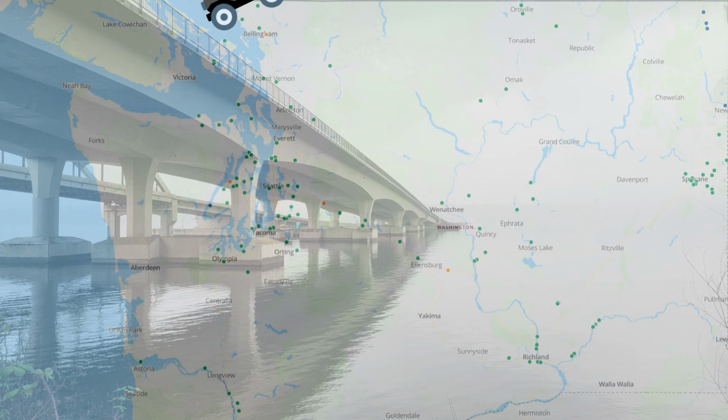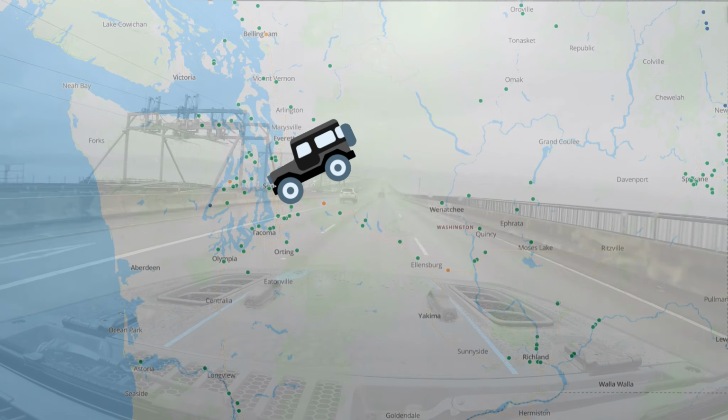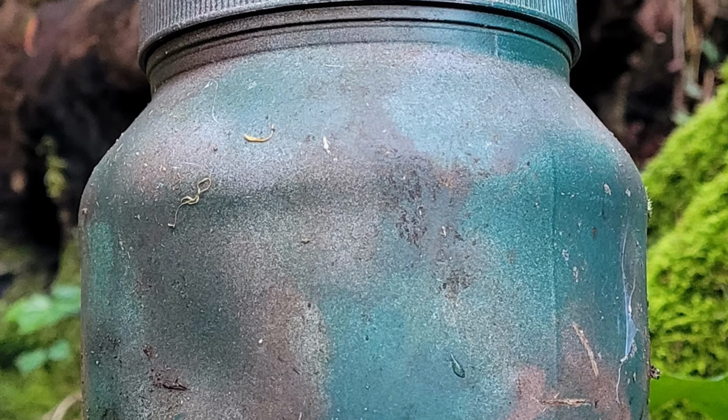Having found some of the Puget Sound GeoTour caches previously, we targeted a few more to get closer to completing that series before going after the Southwest GeoTour caches starting near Olympia, Washington.